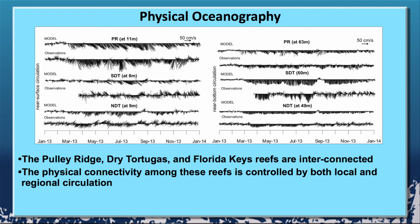So a big driver, for example, is the loop current. And some of you may know about the loop current. The loop current is out in the middle of the Gulf of Mexico.